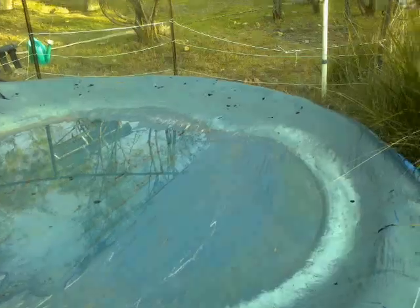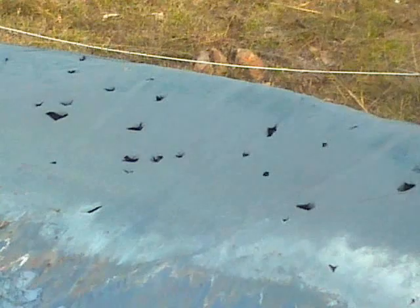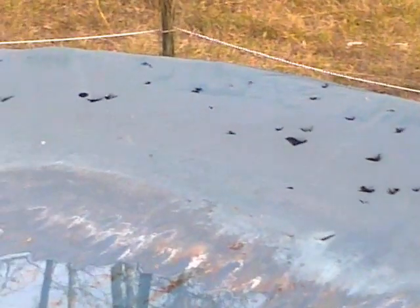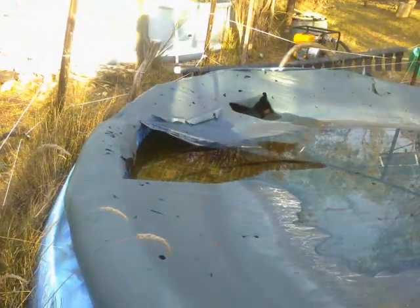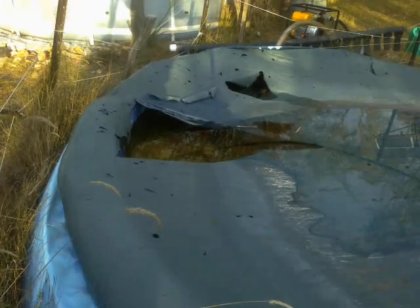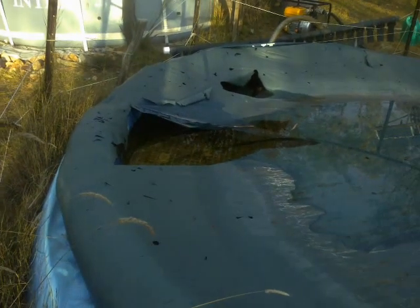G'day YouTube, and as you can see there is something not quite right with this picture. This probably year-old ultraviolet swimming pool cover, as well as a whole lot of hailstone damage. It has had that hole there for quite a while, but a couple of days ago it acquired this great big swamp wallaby sized hole, and I heard the splash and I saw the swamp wallaby jumping out, and I thought, I bet he put his toenail through the bottom.